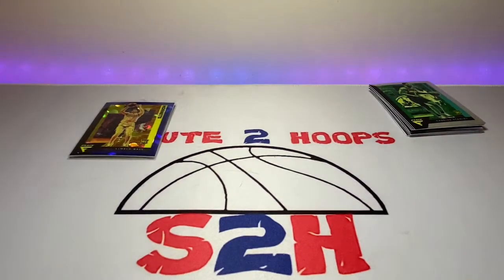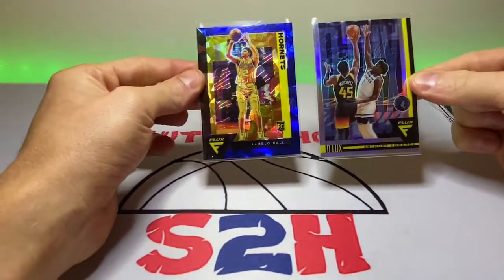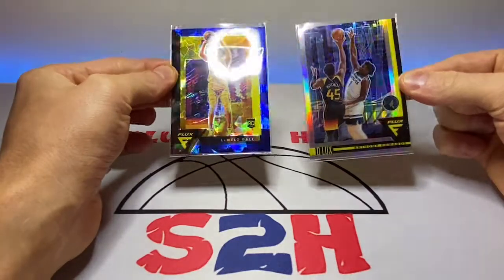Whew. Man, I gotta sleeve those up. Well, not sleeve them up, I gotta get the loaders out here. But definitely two beautiful cards for that box.